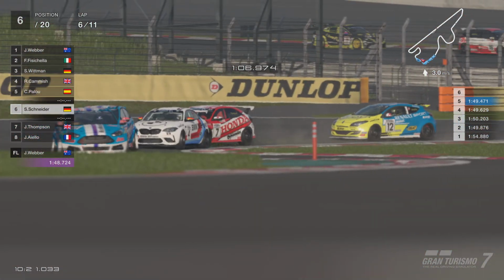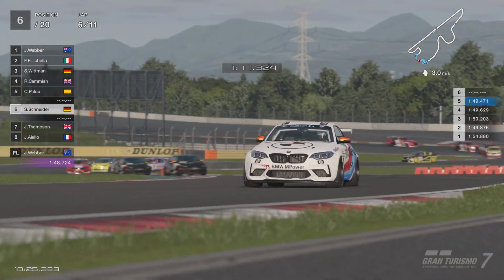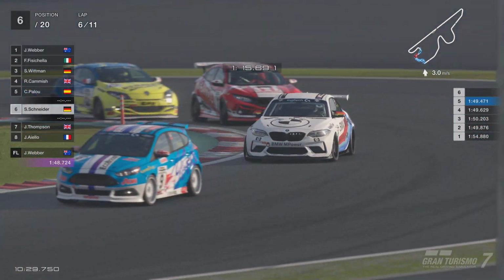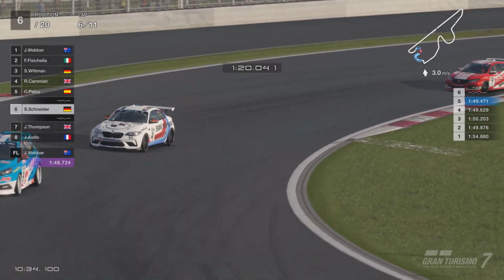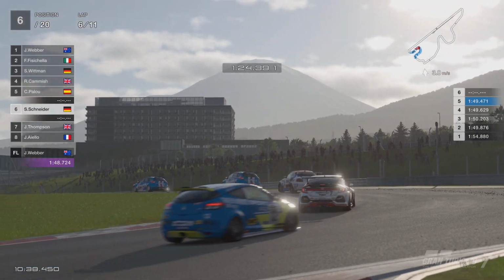Thompson taking a leaf out of Schneider's book that time around, but Schneider well defended. Nice. You could see the grass flying up, obviously. Yeah, a bit robust, a bit naughty. Just no panel damage. It didn't look like there was too much of a cut there. I mean, what can you do? That chicane is perhaps the slowest corner on the series.